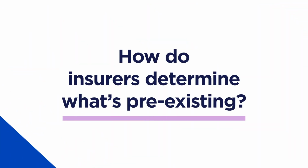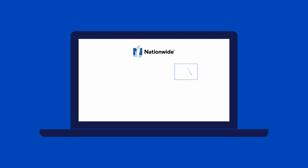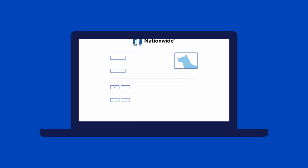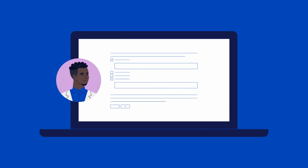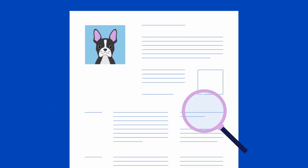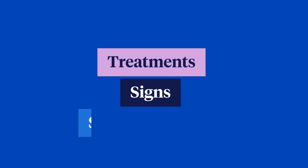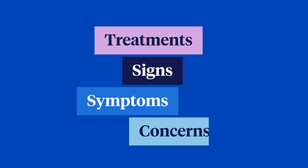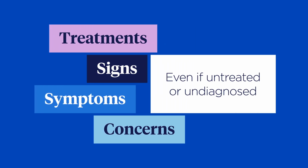How do insurers determine what's pre-existing? When you sign up for pet insurance, we rely on you to provide us with the best snapshot of your pet's past and present medical history. To avoid surprises, it's important to be as thorough and accurate as you can. If you haven't seen your vet yet but are worried about new health concerns, let us know. Our underwriting team can review your pet's medical history to try and identify pre-existing conditions for your pet. This review will look at past treatments, documented signs, or symptoms previously experienced, as well as concerns you've expressed about your pet's health, even if untreated or undiagnosed.